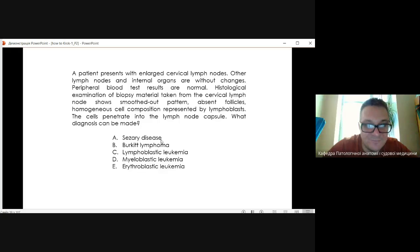Then, lymphoblastic leukemia and Burkitt lymphoma. As you remember, Burkitt lymphoma mostly involves the cervical lymph nodes too. But in that case, we have isolated injury of a single lymph node.